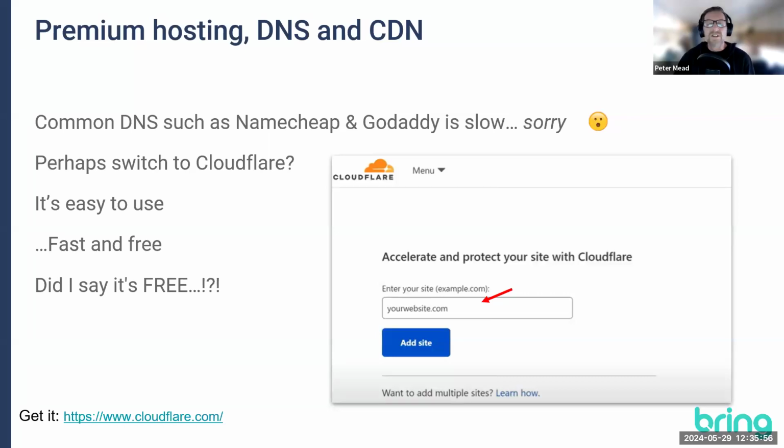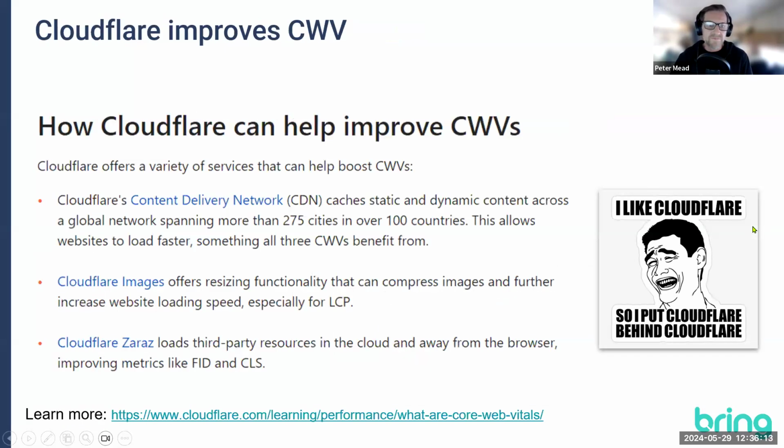Don't be a cheapskate. Pay the $25 a month, whatever it happens to be, because you get the extra features and you do get some more juicy performance and that kind of thing. And every single time we've done this, we've been pleasantly surprised. Cloudflare. It's Core Vitals. We're there. Content delivery network. We're there. Cloudflare images. There's all kinds of things that Cloudflare can do for you. So this is a head start without having to go into any of the WordPress code or anything.